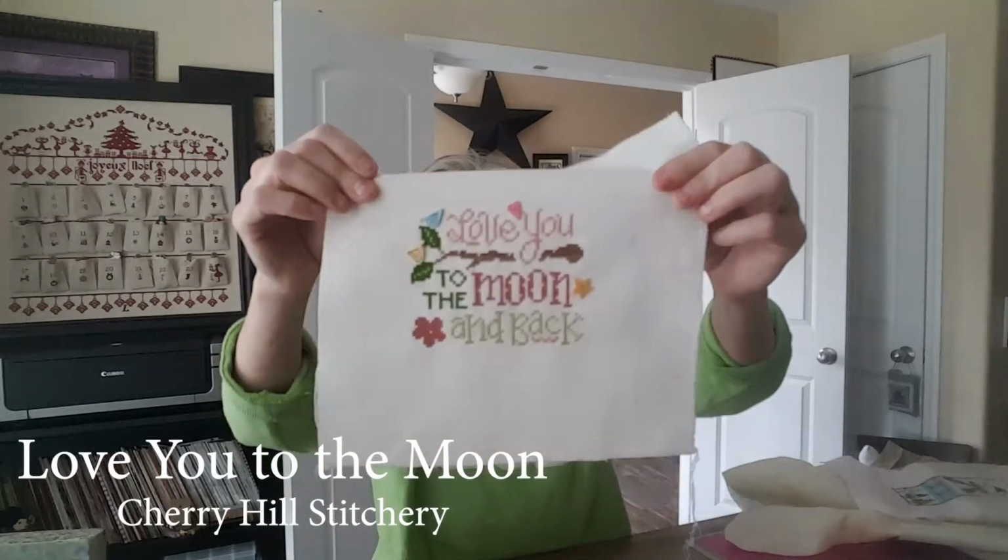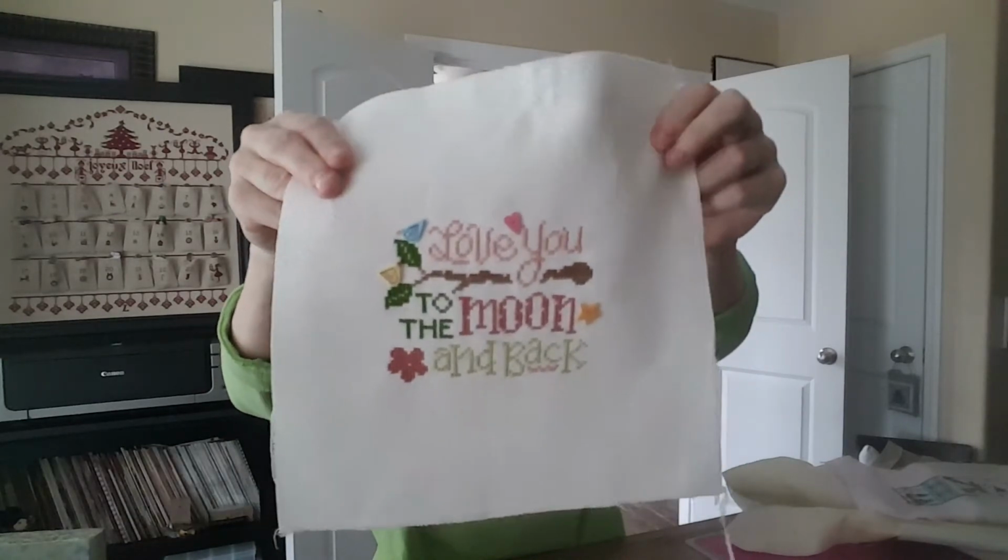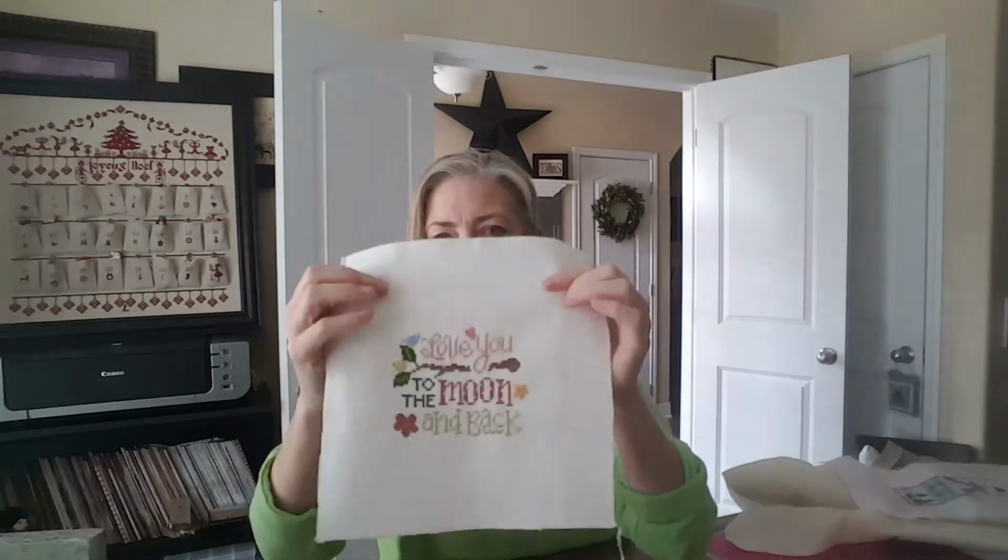So the next is the Love You to the Moon and Back. And I have a cute idea. I'll put this in a little frame too. I was thinking about making it into a little pillow, but I am pretty sure now that I'll make a little frame for it. I just think that one's really cute. And then finally, this one is a combination of snowman and Valentine's Day, but I thought it was really cute.